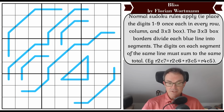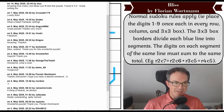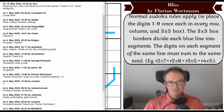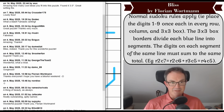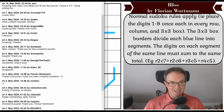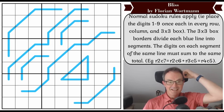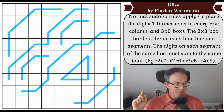It has got 3 stars out of 5 for difficulty, and I snipped some comments. There's too many great comments to even show you here. Just everybody, basically saying it is the Sudoku equivalent of Bliss, and there are some very good solving names on this list here. People like Codex saying what a blast, fantastic setting. So I think this is going to be something of a treat, and I will read you the rules properly in a moment or two's time.